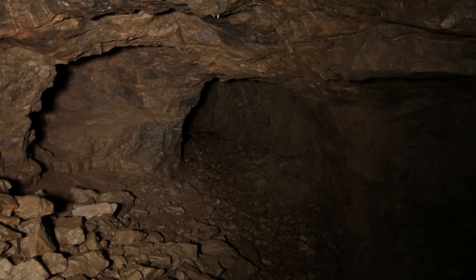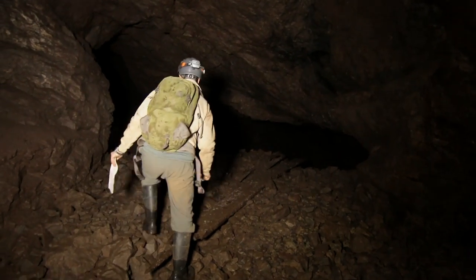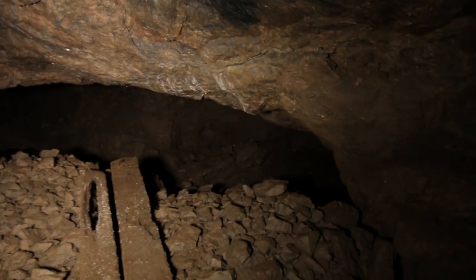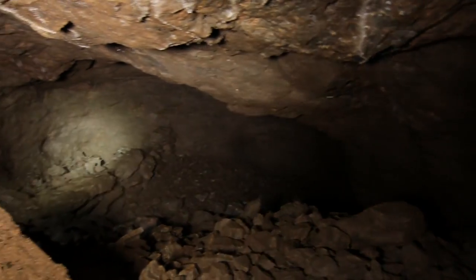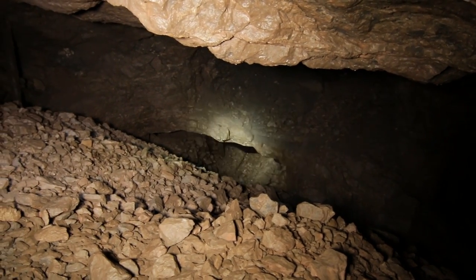All right, so back out here in what we're still calling the main stope, or the bottom of it. I guess we go over here next. Another tunnel down there with ore cart tracks in it, I see. Yeah, right there.